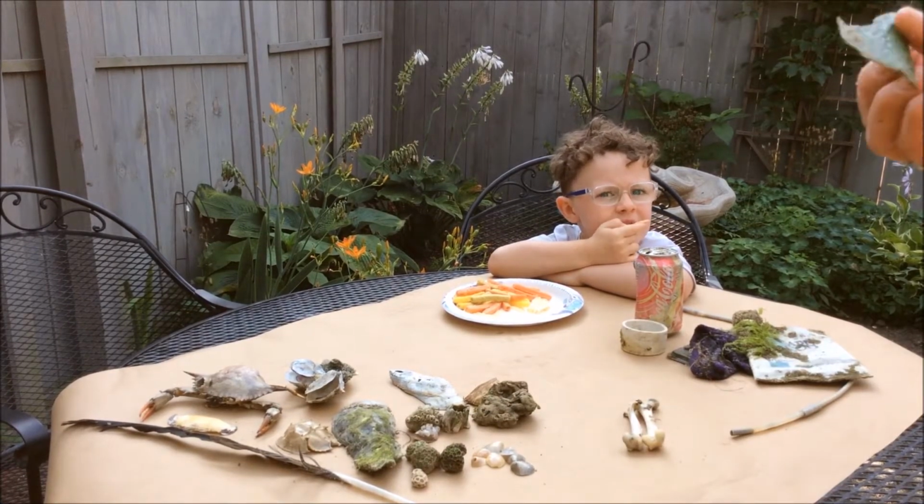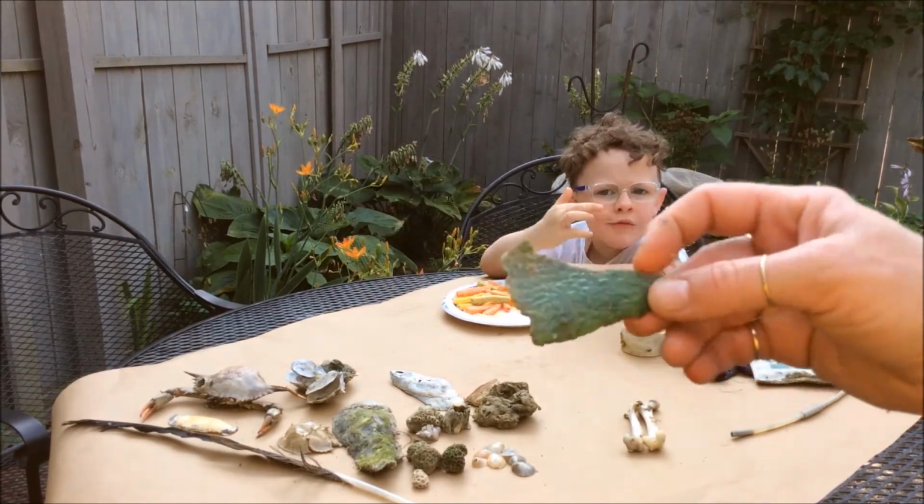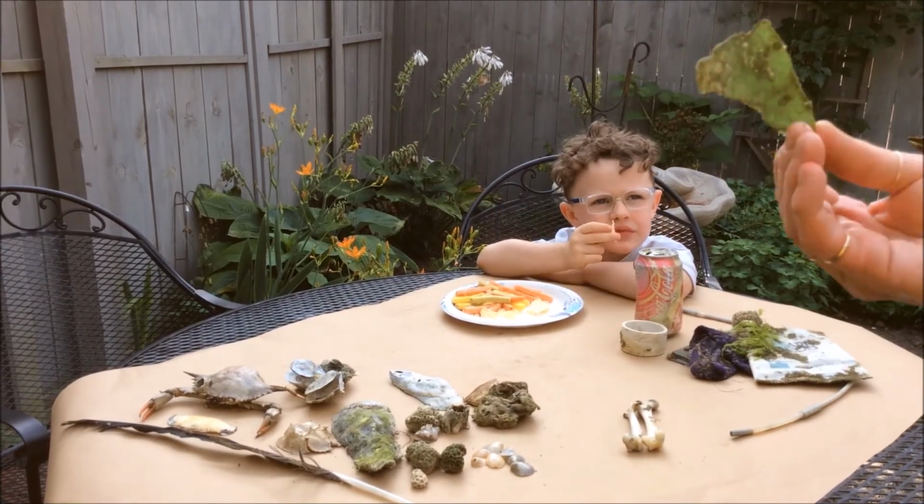And we found some boat plastic that's been worn. I'm collecting it now, but that is technically what? Trash.